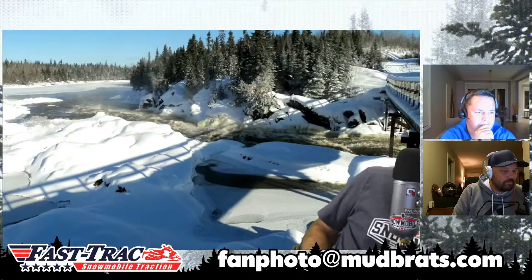That's typical Ontario trail. That's nice, though. Wow. This is beautiful. I hope you guys can see the bridge right there. Isn't that neat? Yeah, it's beautiful. We've got some pretty incredible spans in the province, that's for sure.